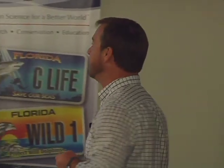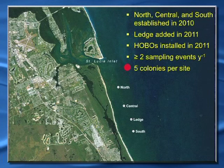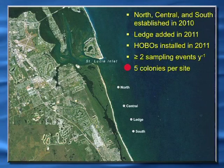The only boats we have access to are up to about 22 feet, so when it gets rougher than about 3-foot seas, we can't get out there, and it's more common than you would expect for this site. At each of these sites, we have 5 colonies of each of those corals. With the exception of the north site, there are no Montastraea cavernosa at that north site, only the brain coral, Diploria.